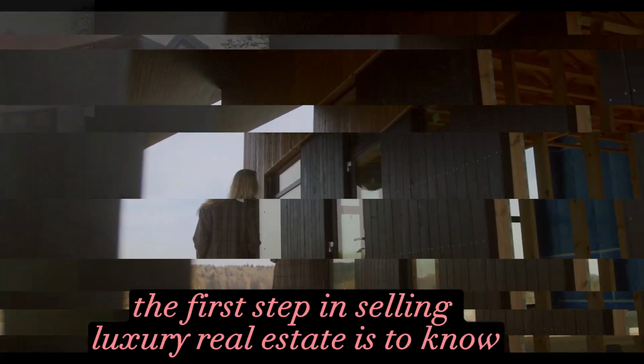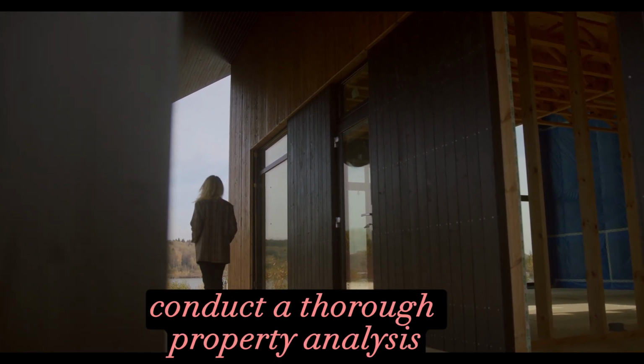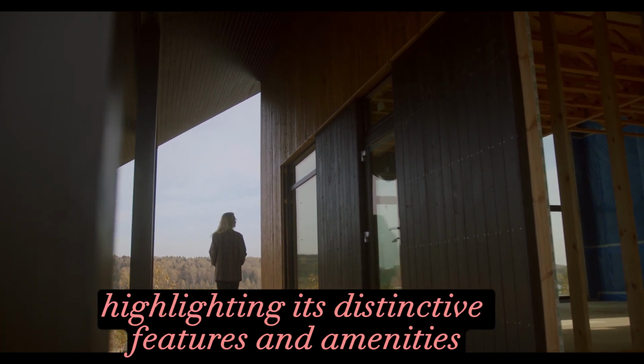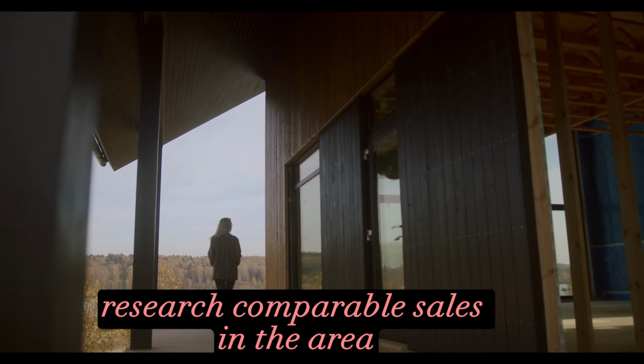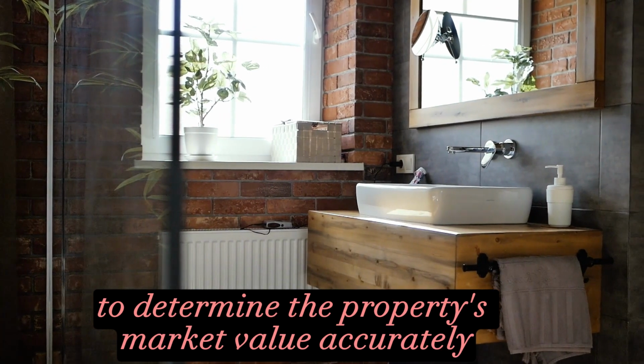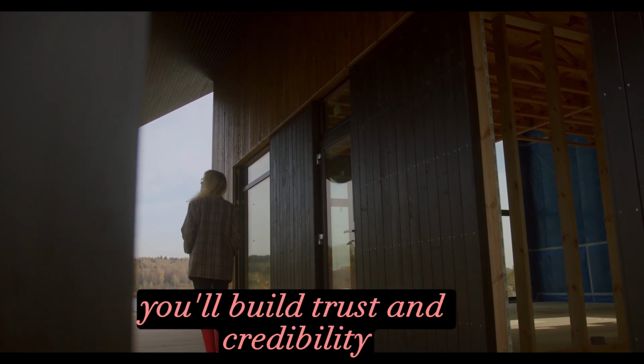The first step in selling luxury real estate is to know your property inside out. Conduct a thorough property analysis, highlighting its distinctive features and amenities. Research comparable sales in the area to determine the property's market value accurately. By presenting these facts to potential buyers, you'll build trust and credibility.